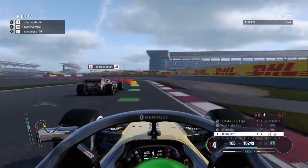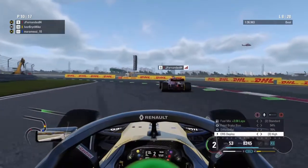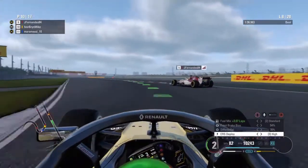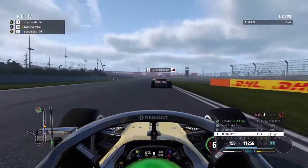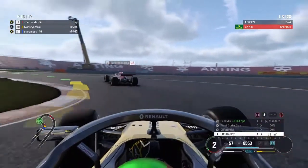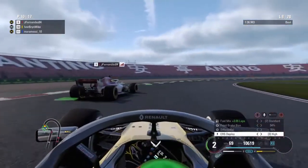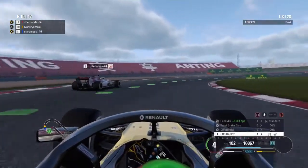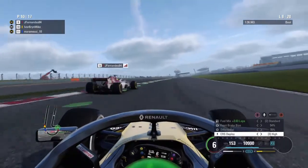Now, by here, he goes deep, so I'm following the racing line, but he kind of cuts back across on me. I have to come off the throttle immediately so I don't spin him out. And he's able to keep the place for the time being, but this back straight is one of the longest, if not the longest, on the F1 calendar. So we're going to have a great run out of the snail corner.